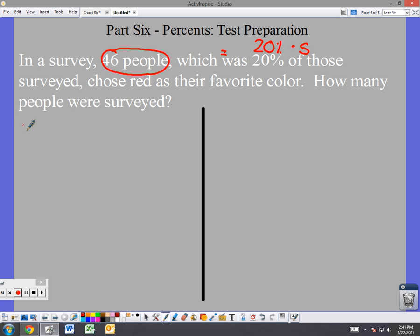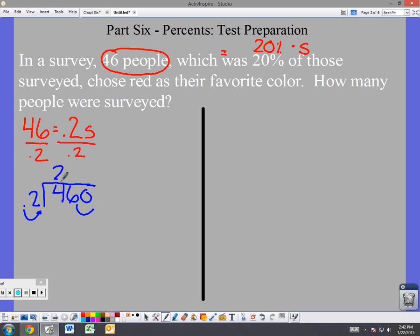If I like to do equations, 46 is equal to 20%, but I'm going to change that 20% to a decimal, 2/10 of those surveyed. I would divide both sides by 2/10. Now, I know there's an easy way to do this. Bear with me, I'll show you an even quicker way. This gives me 46 divided by 2/10. Move it over 1. Move it over 1. Add the 0. That's 2. That gives me 4, so there's nothing left over. That's 3. That gives me 6. Hey, look at that. It would be 230 people.